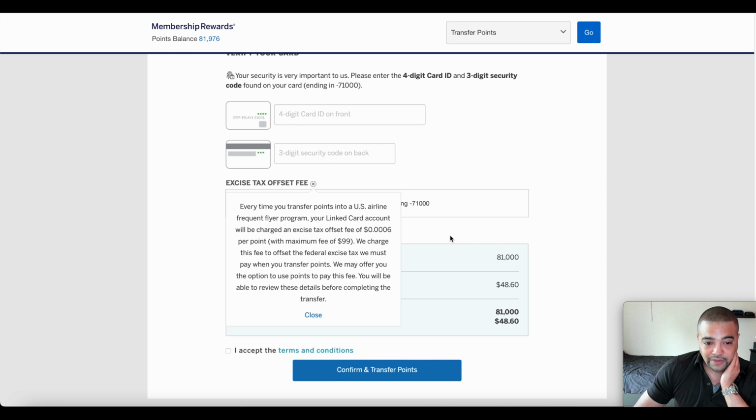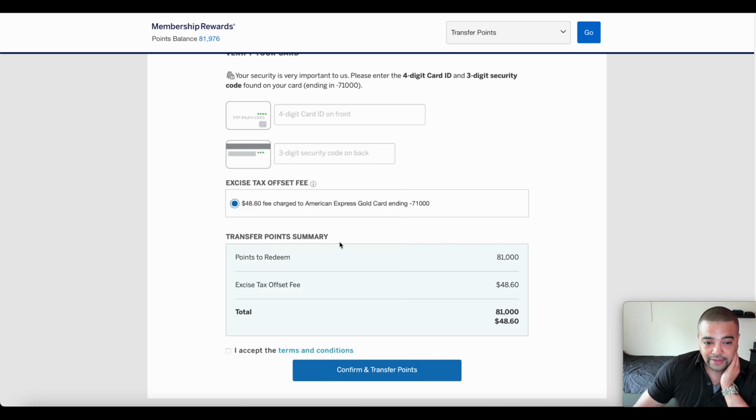So they charge this fee to offset the federal excise tax we must pay when you transfer points. They may offer you the option to use points to cover this if you wanted to. So that is not insignificant. It's almost $50 to transfer your points, which is not great. So again, I just wanted to call it out.